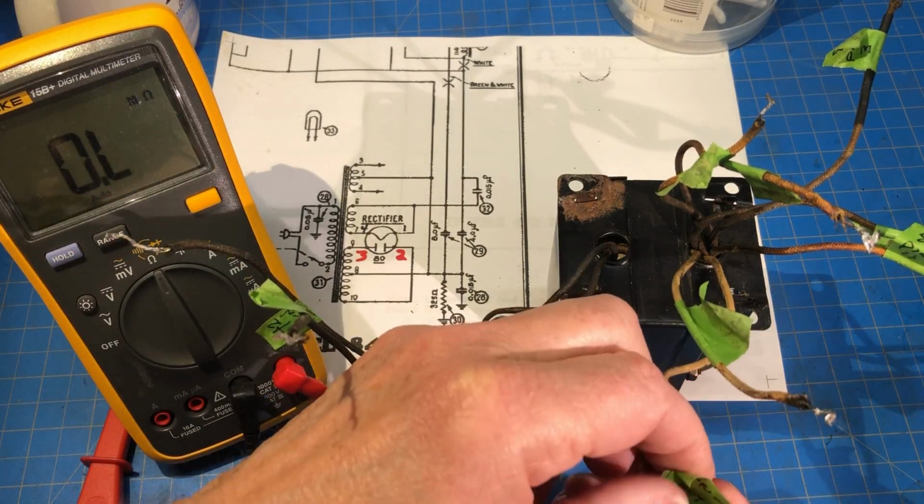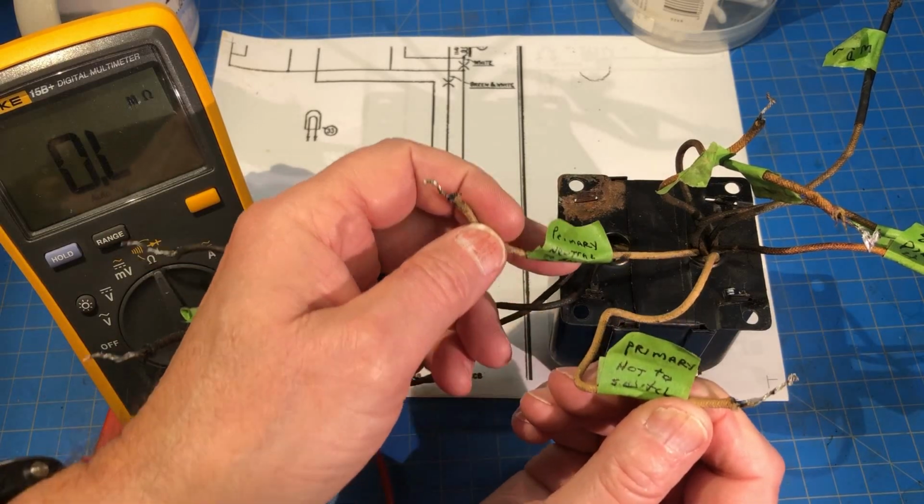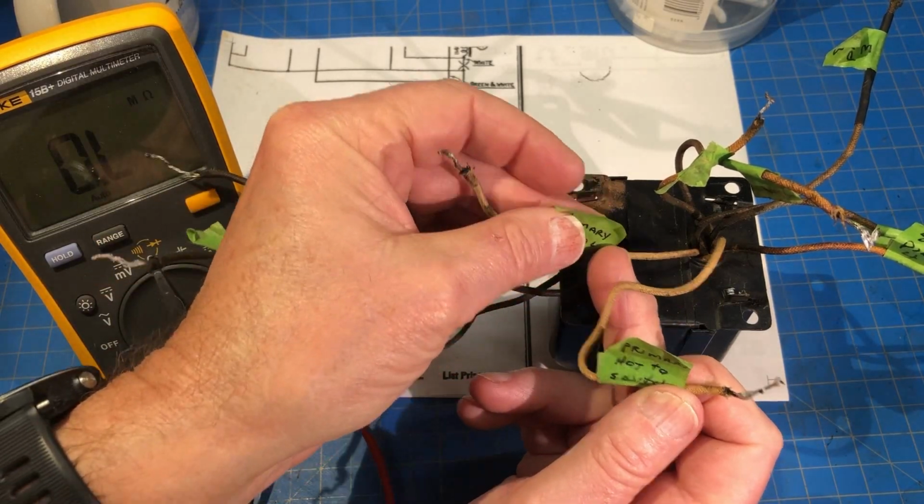Now this says primary hot to the switch, and this one is the primary neutral to the bakelite block.